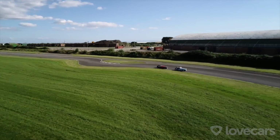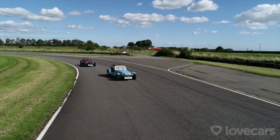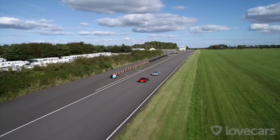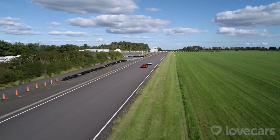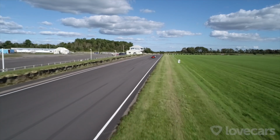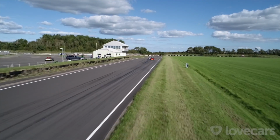It's safe to say that driving a Caterham is one of the most fun experiences you'll ever have in a car. It's not about horsepower, money or luxury. There's just such a basic charm and a real thrill to being behind the wheel of one. So much so, I don't think either of us are quite ready to call it a day just yet.